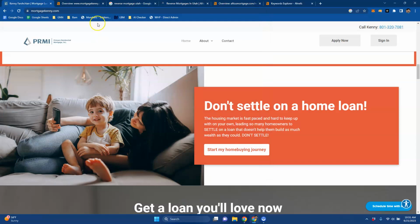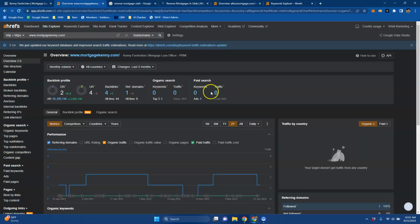But I did go ahead and put your website into a tool I use called Ahrefs. This will give me your analytics and show me where you're sitting. The UR and DR is the strength and trust that Google has on your website. These are on a scale of 100, and you want those continuously moving up while also being balanced. You currently have a 2 DR and a 4 UR, and that's due to your backlinks and referring domains.